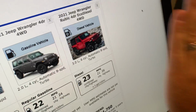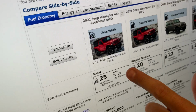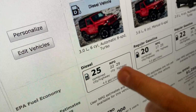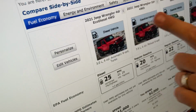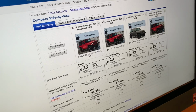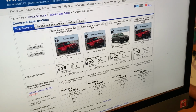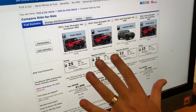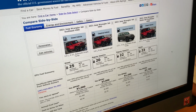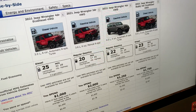But if you don't get the Rubicon diesel, if you get a more basic or another trim of the Wrangler, the maximum fuel efficiency goes up to 29 on the highway and 25 combined. So still four-wheel drive, you can get really good fuel efficiency with that diesel. We have several reviews on TFLcar.com, the TFL Car YouTube channel and TFL Off-Road to show you how quick the new diesel engine is and how it performs in the real world, even when towing a trailer. Yes, we towed a small trailer with a Wrangler, which was under 3,500 pounds.